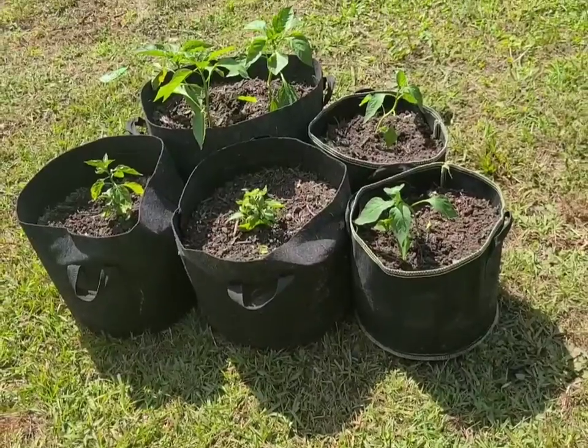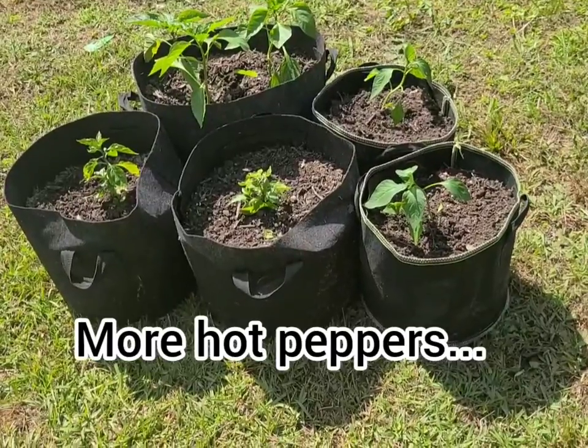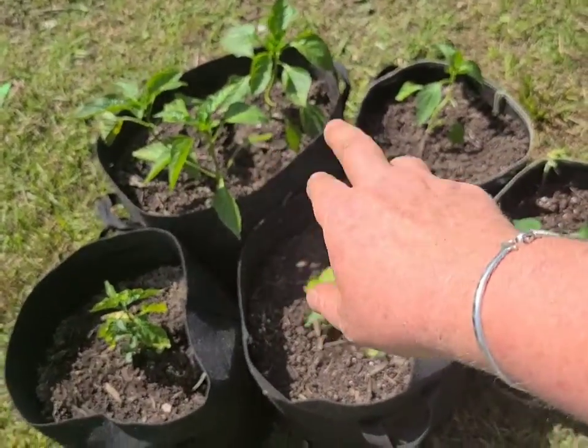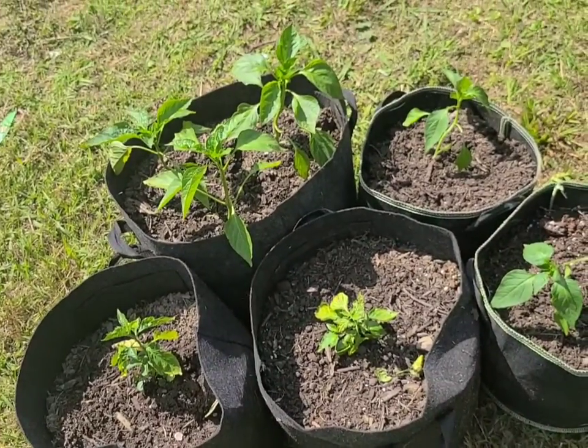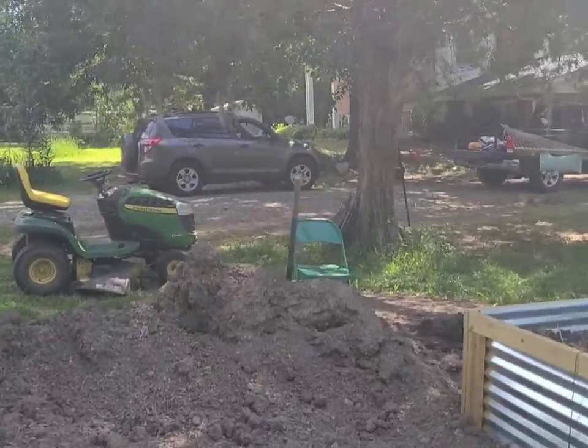Tomatoes. Here are some hot peppers. These are jalapenos, ghost peppers. And these three right here are banana peppers. Rob loves his heat. So over here in the raised beds, you've seen these before, but I've also planted more tomatoes. And yes, I've got to figure out how I'm going to support these.